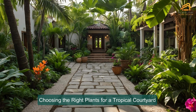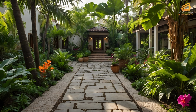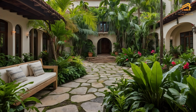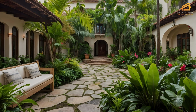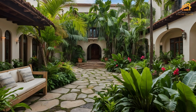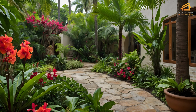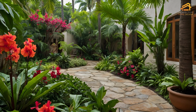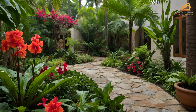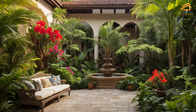Choosing the right plants for a tropical courtyard. When designing a tropical courtyard garden, selecting the right plants is essential. Opt for hardy, low-maintenance plants that thrive in warm, humid climates. Palm trees, ferns, and banana plants are excellent choices for creating a lush, green backdrop. Adding flowering plants, such as hibiscus or bougainvillea, will introduce pops of color, while fragrant herbs like rosemary and lavender can enhance the sensory appeal of the garden.